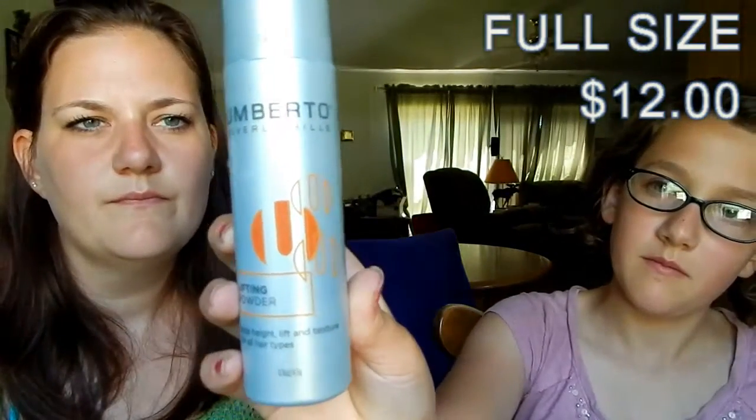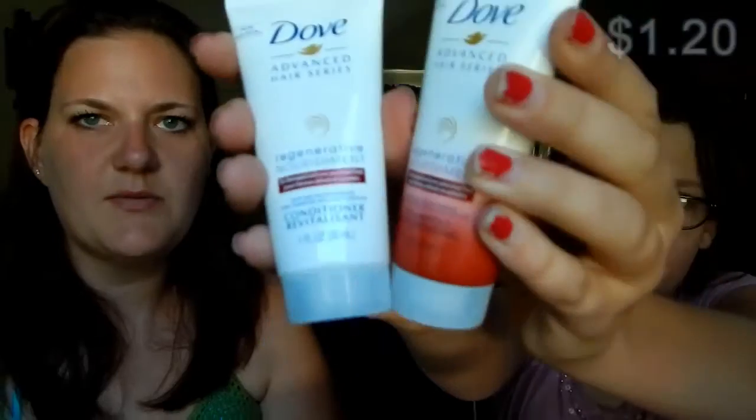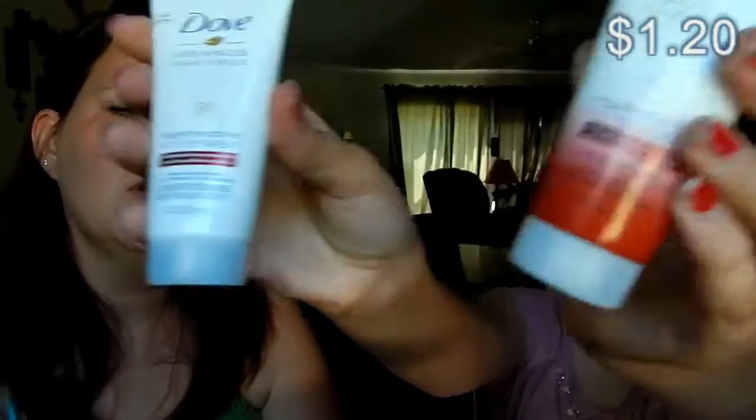So we have Umberto Beverly Hills Lifting Powder. Adds height, lift, and texture for all hair types. So, yep. It feels like there's nothing in it. I know. It doesn't smell bad, but it's everywhere. Next we have this Dove Shampoo and Conditioner.